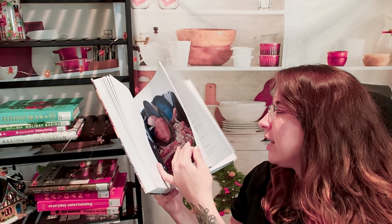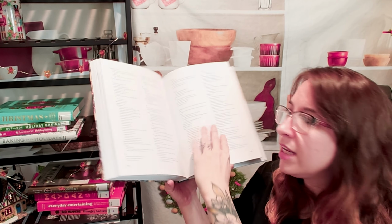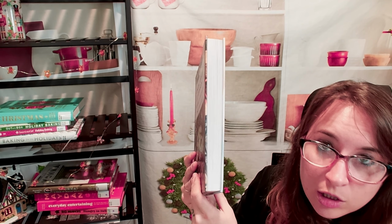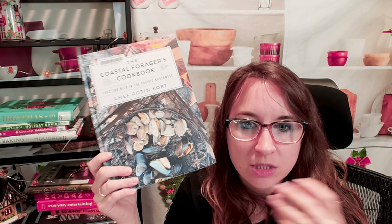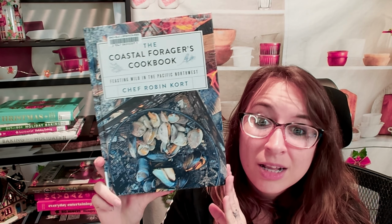I don't think there are any desserts, but one thing that is also cool is in the very back, we obviously have an index, but there's notes. You can actually take this book with you as reference if you are going out and foraging and trying to find some of these ingredients, and just take notes and refer back to certain page numbers. So check out the Coastal Foragers Cookbook. It's a great cookbook. If you do live out in the Pacific Northwest, you can find all of these ingredients.